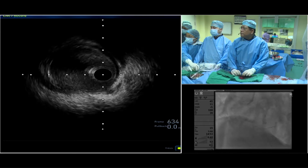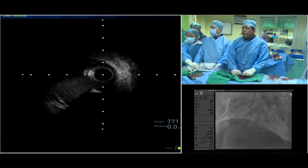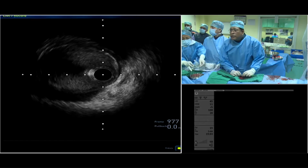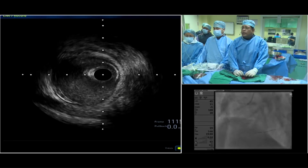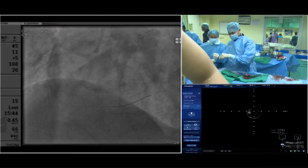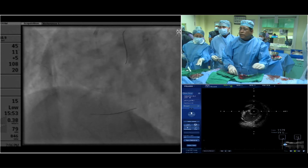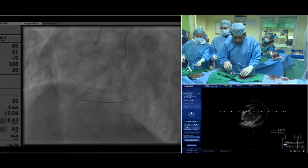You see, maybe this is a disease. Okay, so we'll go little down here. This is the deployment segment. So here the movement will happen. So okay. So now automatic pullback and measure the length. Automatic pullback. So 24. I will take 24. Okay. So give me another wire. Okay. So we'll keep it in ostium so that it will allow us a little more better positioning.